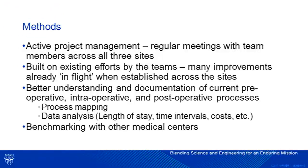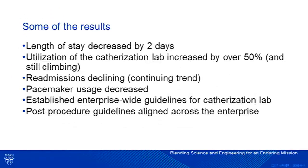This was a chance where we actually learned from one of the sites we did some benchmarking with, Emory out of Georgia. Some of the results that we saw from this particular project were just outstanding. The length of stay for these patients is down by 2 days from where it was. The utilization of the catheterization lab is up way over 50%, and I called and spoke to Dr. Sandow recently. He said it's up over 90% today as well. They kept innovating up there.